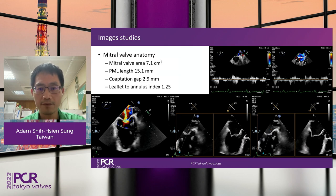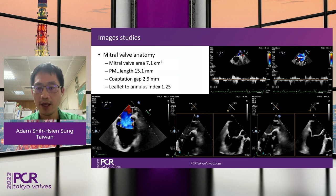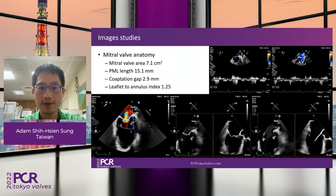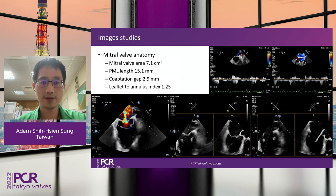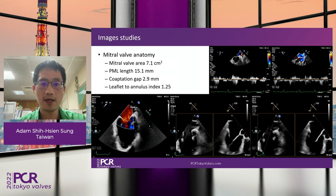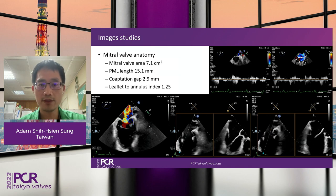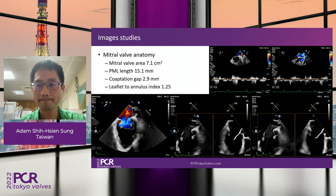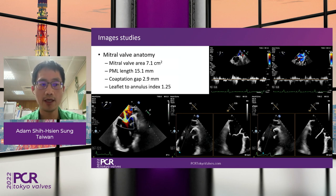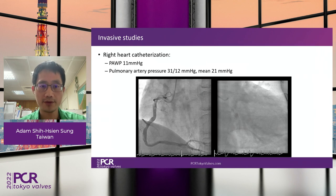By the X-plane, you may observe that there is a gap at the lateral A2P2 region. The mitral valve area is good enough, 7.1, the PML length is over 15 millimeter, and the coaptation gap at the lateral A2P2 region is 2.9 millimeter. The patient has reverse pulmonary flow at the pulmonary vein, indicating severe functional mitral regurgitation.